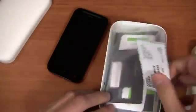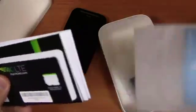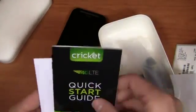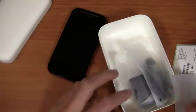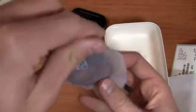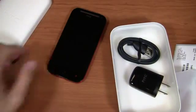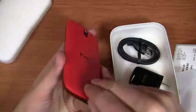Out of the box you get typical HTC goodies. Let's see what we got here. 4G LTE on Cricket, so the SIM card is already in. You get a big HTC sticker. Oh, you get 2 HTC stickers. That's actually pretty cool. I'd hang on to one of those. Quick start guide, safety and regulatory guide, warranty statement, all that stuff you're probably never going to read. And then you get typical HTC goodies here in cornstarch bags, which are biodegradable, USB cable, and then, bam, AC adapter module as well. No real surprises there from what we've seen from HTC in years past.